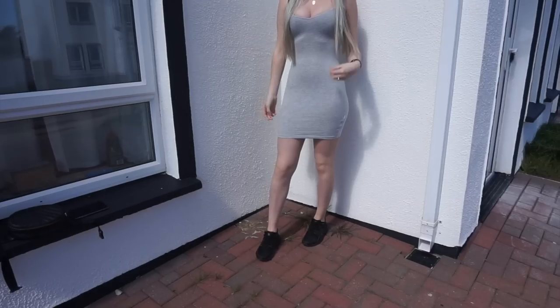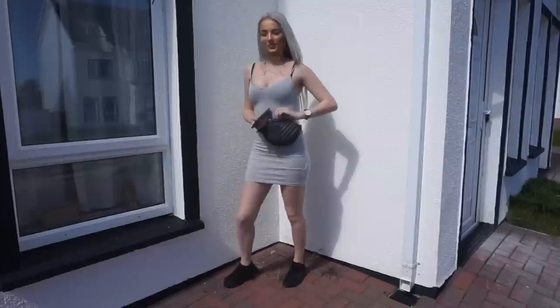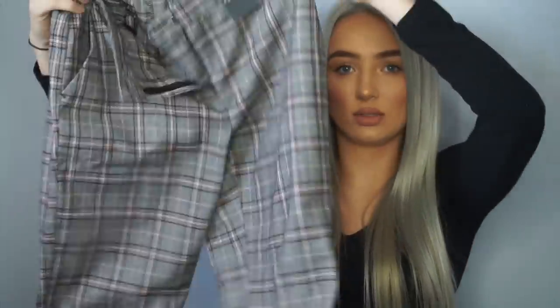But yeah, this was £3.50 and I got it in a size 8, basically. Just a simple basic to have, and I like grey. And another thing I got was a pair of these plaid, pink, grey plaid trousers. Got these in an 8 and they were £13.